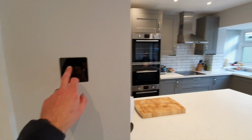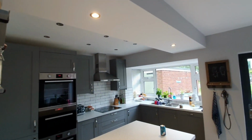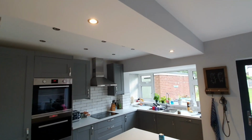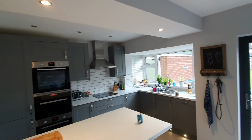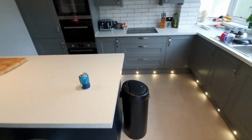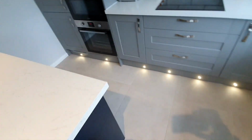I decided in here, because we've got like the 8 downlights in the dining room, 6 in the kitchen, 2 in the beam up here, to have it on a 2-gang-way switch so that you can turn off the main LEDs, the main downlights, and just have a bit of ambiance. Have the 2 lit here and still have the LEDs lit, which are decking LEDs actually.